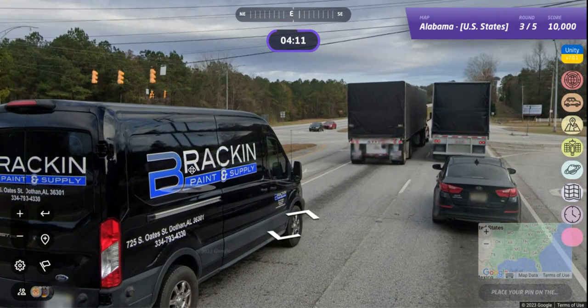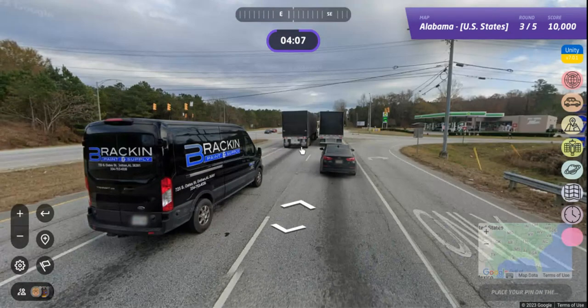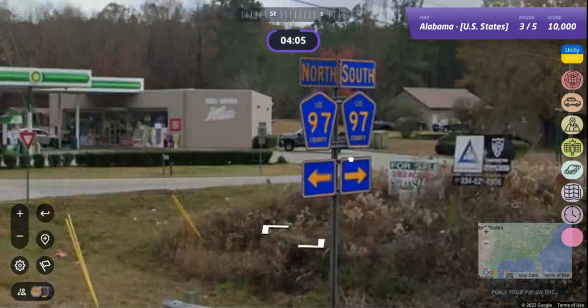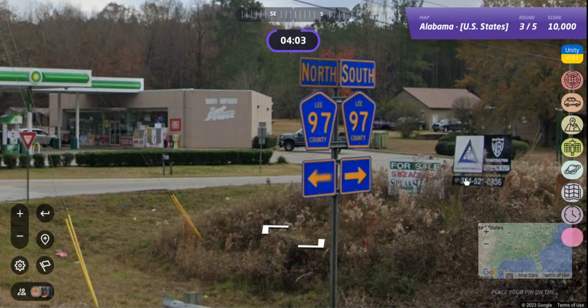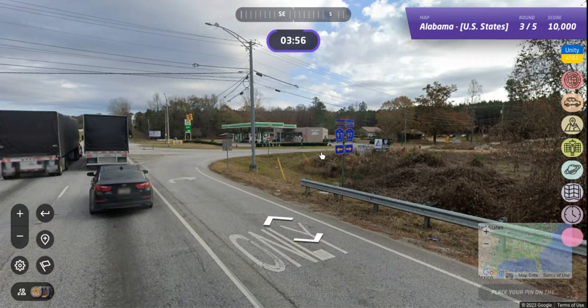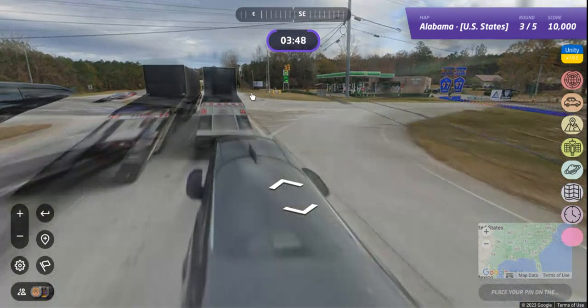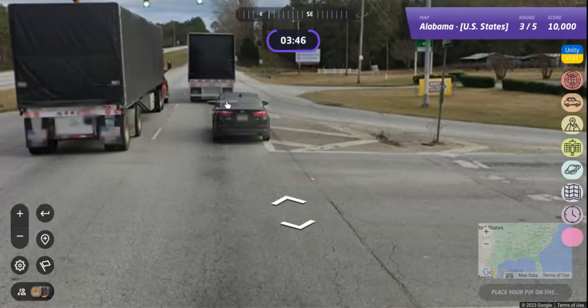Okay, so here's another one. Here's a good example here. So here's a 334, Dothan, Alabama. I don't know if this is where we are, but there's a 334 here. So at least we're in that part of the state. So 97, I'm going to write down 97. Very helpful here that we've got Lee County and then 97, Robert Trent Jones.